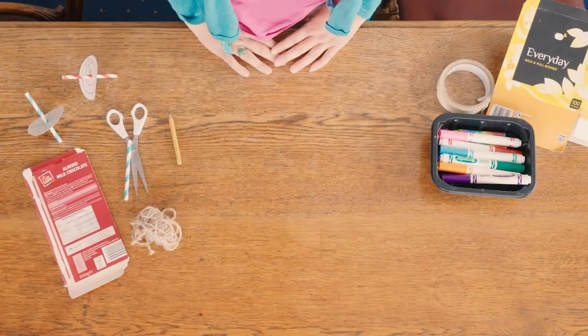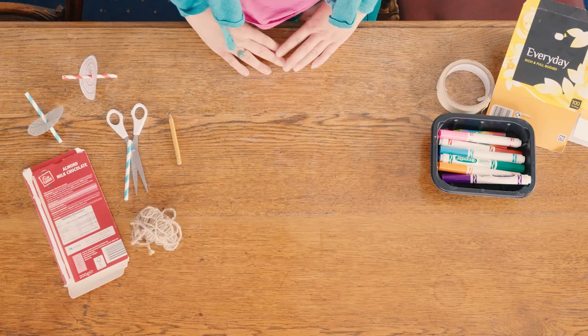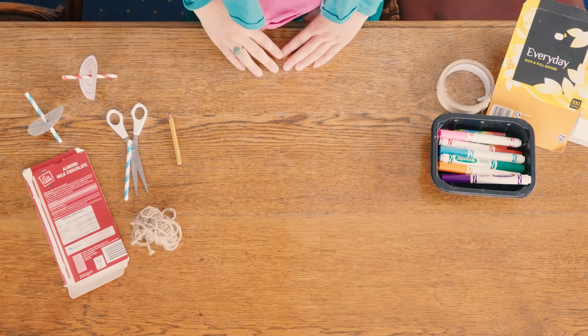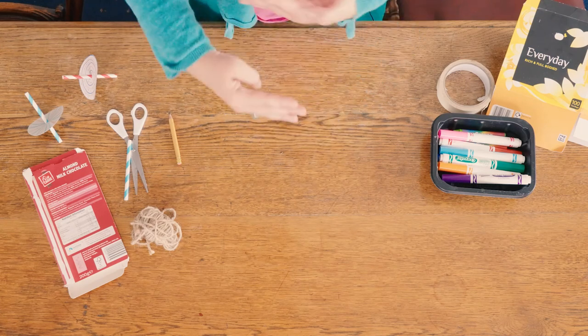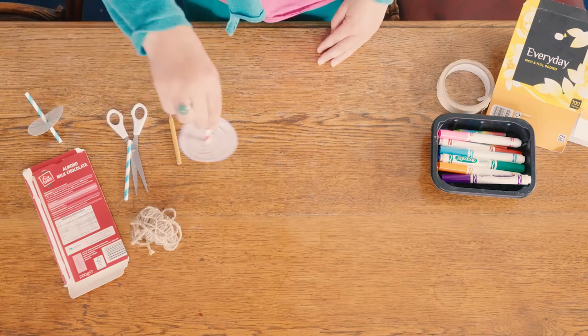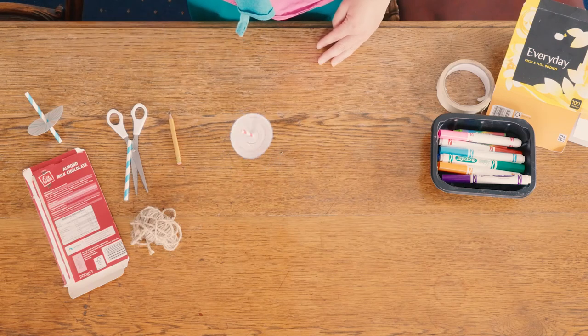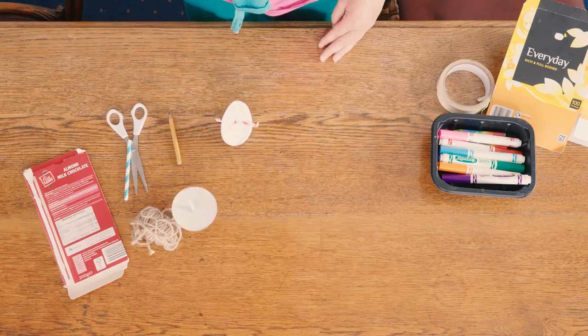In the circus tent, there were lots of things that were spinning. The balls were spinning, the plates were spinning, and the acrobats and tumblers were jumping and spinning. So I've made something that spins too. A spinning top. Let's try this one. Woo!